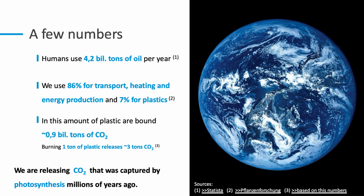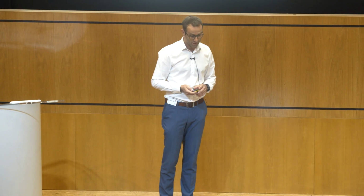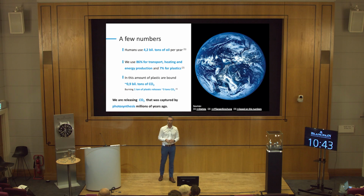And there might be solutions to get rid of oil using renewable energies, for example, or the batteries we've heard about yesterday, but still we need more than 7% of the oil just for plastics. And take into account that if we burn 1 ton of plastic, which we usually do at the end of life, it releases 3 tons of CO2. So in total, almost 1 billion tons of CO2 each year. And this is all CO2 that was captured by photosynthesis millions of years ago.